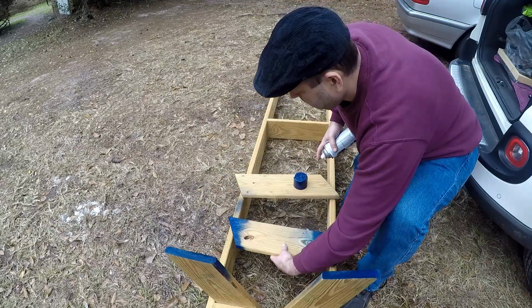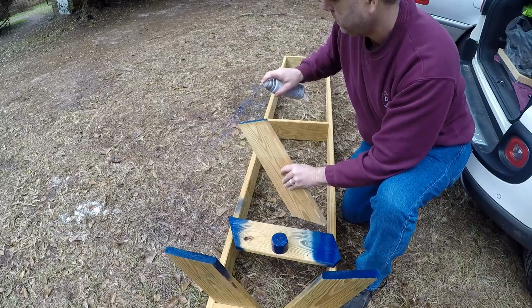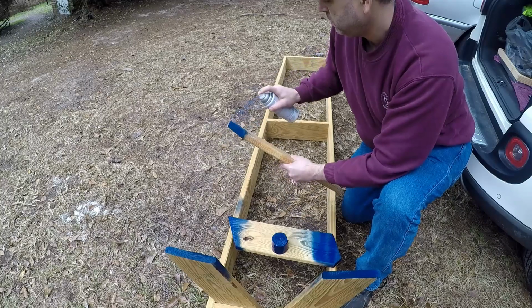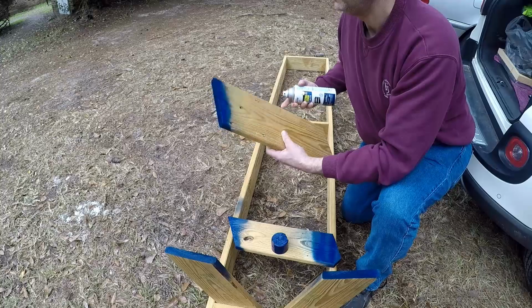Figured the aerosol would be a little bit better to do that with. And the rain has kind of let up right now. This is supposed to be fast drying. We'll see.